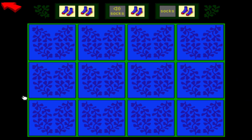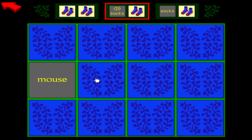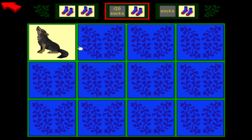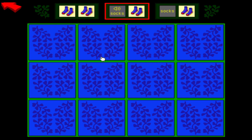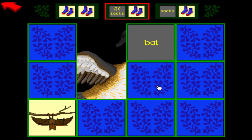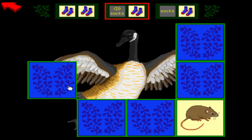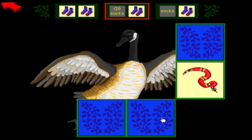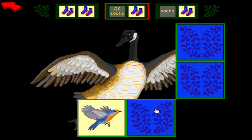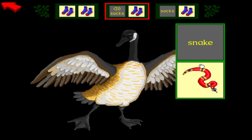Great! You found Snail's memory game! Click on two cards to see if they make a pair. Wolf. Web. Mouse. Web. Wolf. Bat. Web. Web. Bat. Bat. Wolf. Wolf. Mouse. Mouse. Snake. Bird. Bird. Snake.